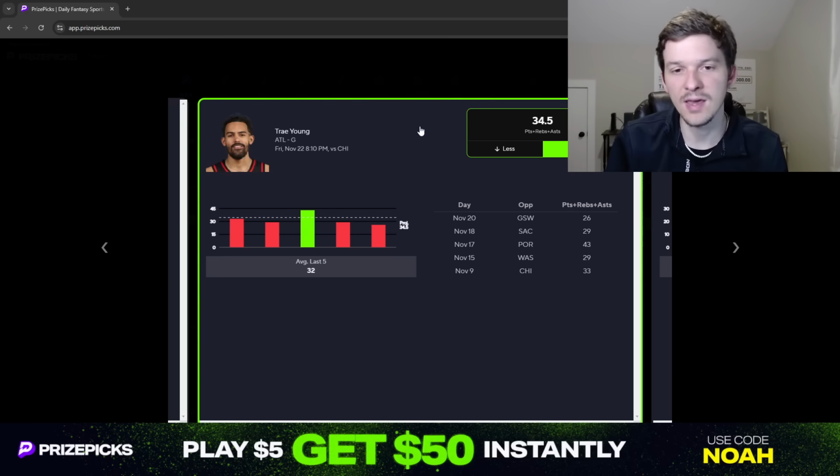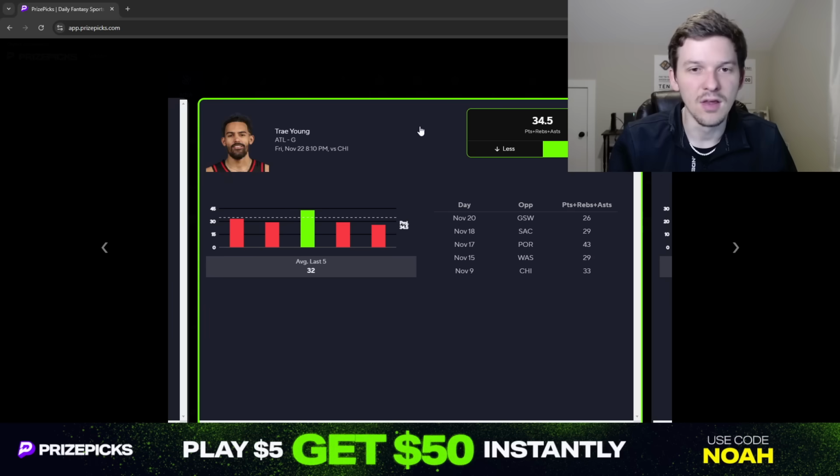And really what I like here is the matchup against Chicago. I think this is a great opportunity to buy low on Trae Young. The Hawks are going to be facing the Bulls today. This is a game that has a ton of potential to be high scoring. So far this season, these are the 2 fastest paced teams in the league. The Bulls are playing at the fastest pace in the league, and the Hawks are right behind them. They're second in pace. So we've got 2 teams that love to push the pace.